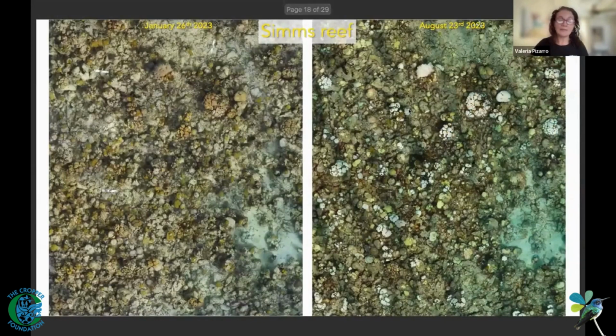So what we're having in the Bahamas is a stony coral tissue loss disease, but sadly now we have a massive bleaching event. And this is, again, photomosaics from a reef area in New Providence. The image on your left was taken in January this year, and the image on your right was taken in August this year.